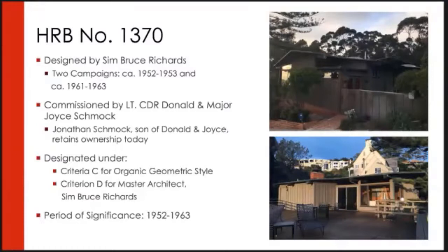The home is still owned by the Schmock family today, by Jonathan Schmock, son of Donald and Joyce Schmock. The property is designated under Historical Resources Board Criterion C for a representation of the organic geometric style. It's also designated under Criterion D for representing the work of master architect Sim Bruce Richards.